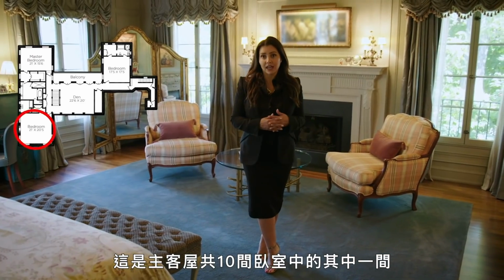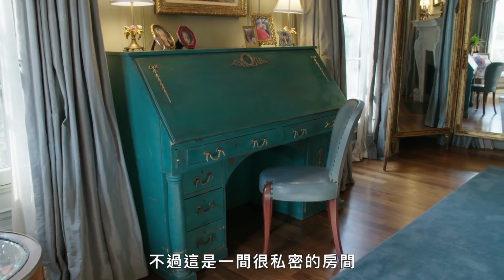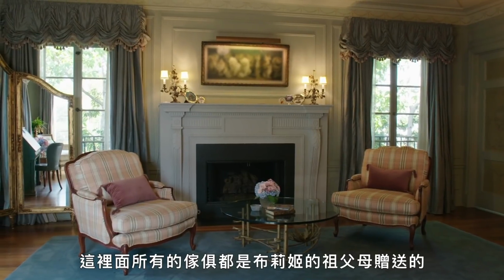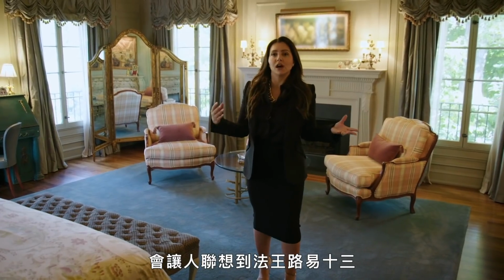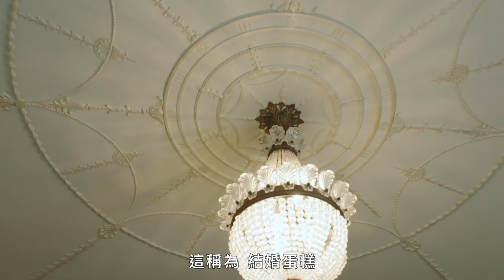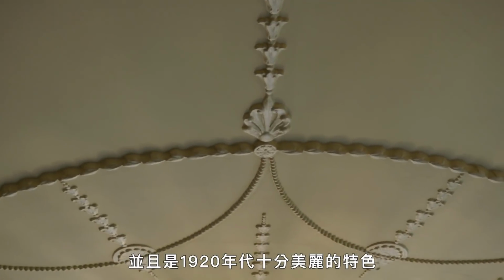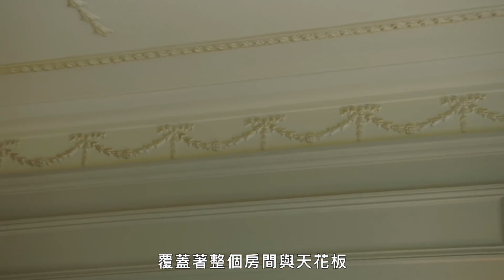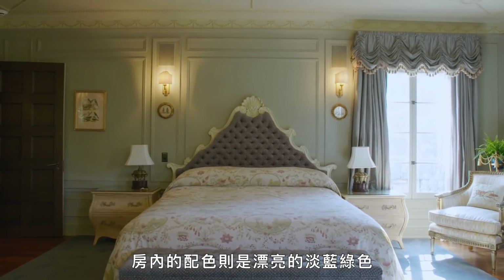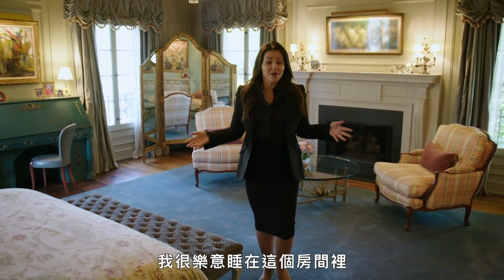This is one of the 10 bedrooms that we have in the main and guest house, but this is a very intimate room. All of the furniture in here was gifted to Bridget from her grandparents. It's very reminiscent of Louis XIII, and if you take a look at the details, this is called wedding cake, and this is a beautiful feature of the 1920s that clads the entire room and the ceiling. And it's this beautiful green blue hue, and it's just a very, very restful, peaceful room. I would love to sleep in here.